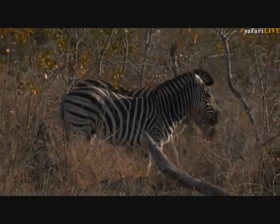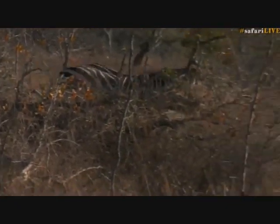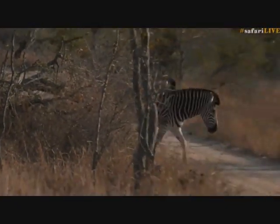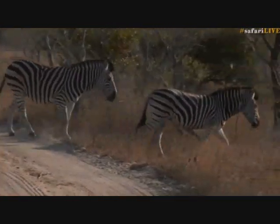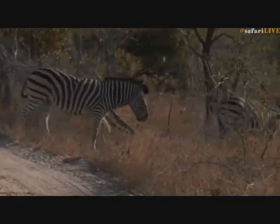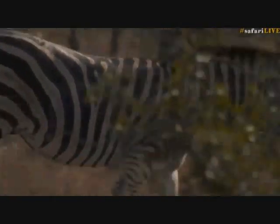I think here we tend to appreciate them that much more just because they're not the most common sight for us. You know, we don't see huge amounts of zebra, and so when you do see them, it's always a welcome sight. Those striped behinds and bodies moving through the bush is always very pretty to watch, and the contrasting colors that they've got, and especially when they stand in big groups together, is always quite nice.